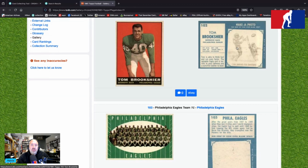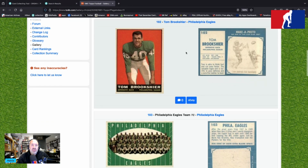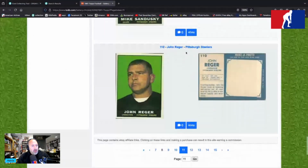It says, Tom patrols his territory. Tom breaking up a pass for the world champion 1960 Philadelphia Eagles. It says, Tom is able to think fast and run even faster. The valuable Eagle end is terrific in pass defense and surefire tackler to boot. So cool cards, posed cards.